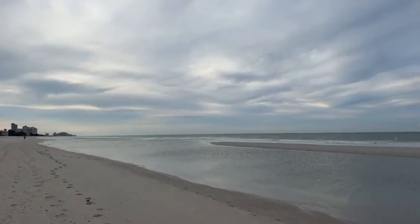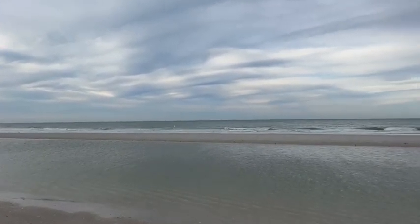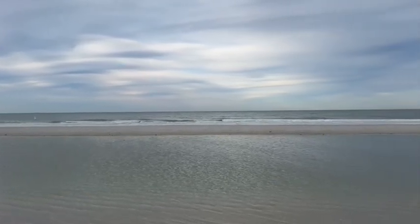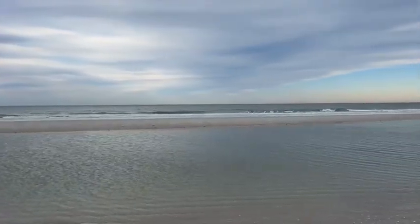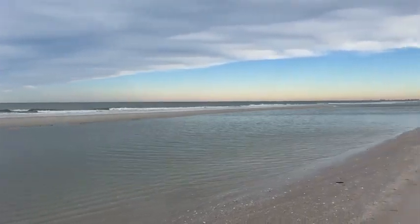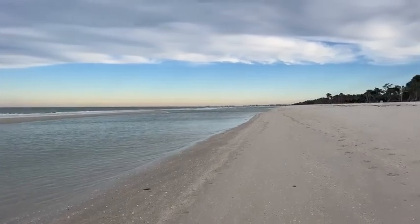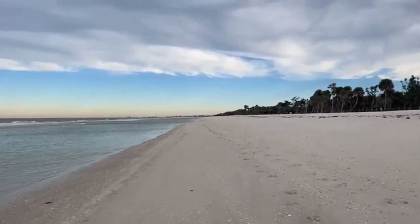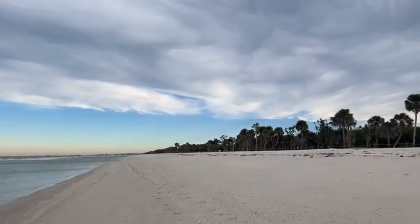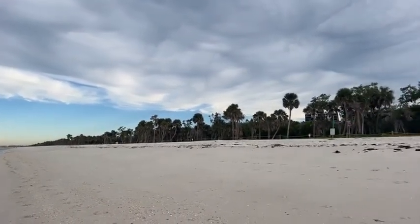Did get a tiny bit of color in the sky this morning during our first light, our very early morning colors. Go back and check out this morning's live feed of that later if you want. But this is what it's kind of looked like all morning walking up the beach here, walking up Vanderbilt Beach. I'm gonna turn around and make my way back down, Vandy.